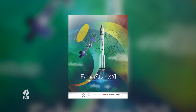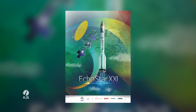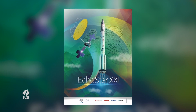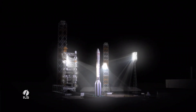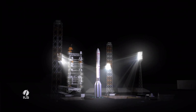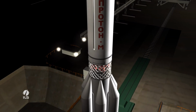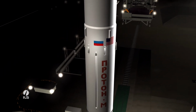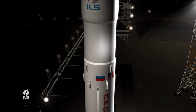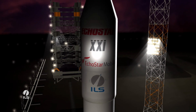The Proton M launch vehicle will utilize a 5-burn Breeze M mission design and lift off from Pad 24 at the Baikonur Cosmodrome in Kazakhstan with the EchoStar XXI satellite on board. The 191-foot or 58.2 meter tall ILS Proton is a 3-stage rocket with restartable upper stage. The Proton's first 3 stages propel the orbital unit, consisting of the Breeze M, payload adapter system, and the EchoStar XXI satellite, into a suborbital trajectory during the first 10 minutes following launch.